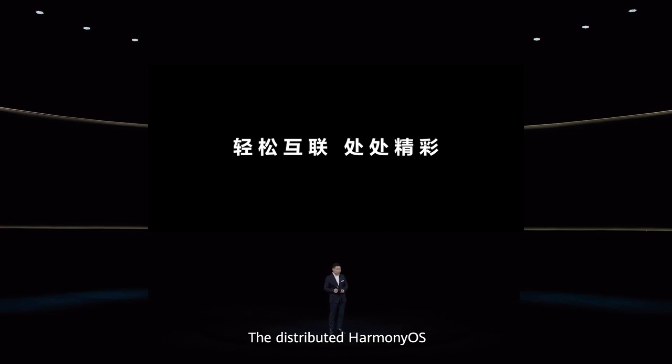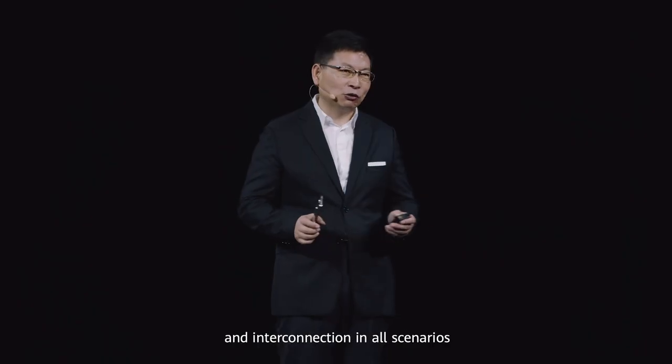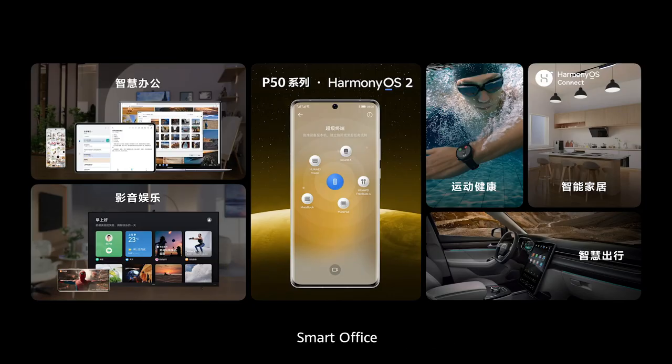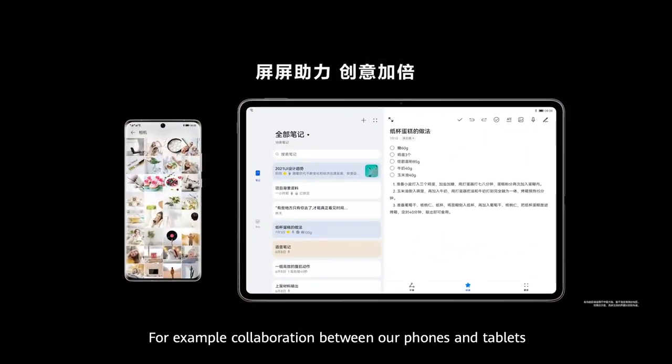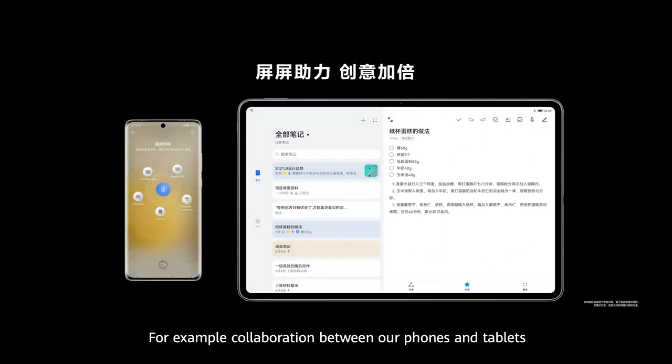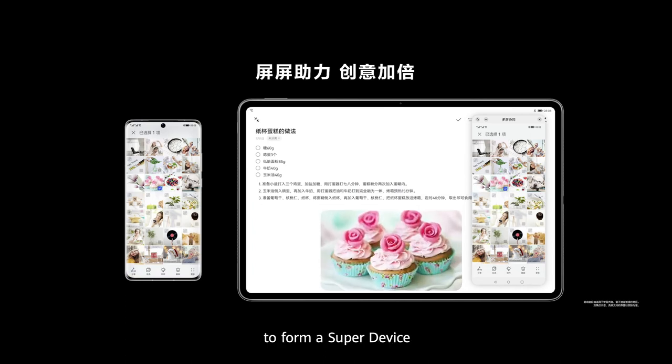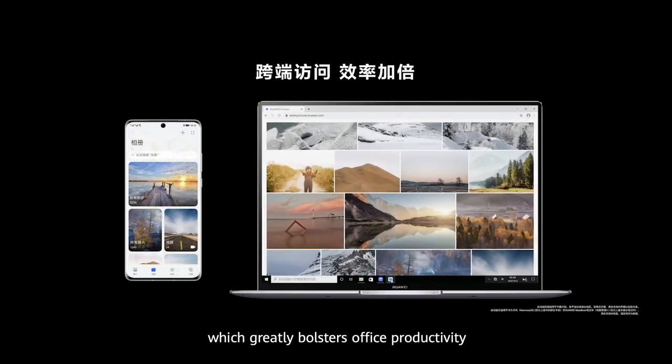The distributed HarmonyOS brings multi-device collaboration and interconnection in all scenarios. It brings more excitement. We focus on five scenarios, including smart office, entertainment, fitness and health, smart home, and easy travel, and bring multi-device collaboration. For example, collaboration between our phones and tablets. Swipe down from the top right corner of the P50, you can connect your phone and tablet to form a super device. You can drag and drop files across devices, which greatly bolsters office productivity.